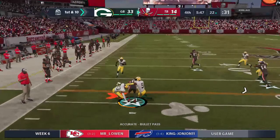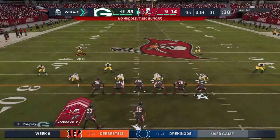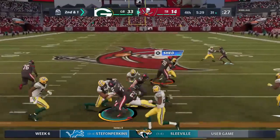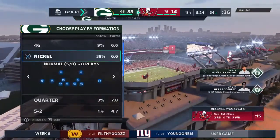A throw left side to start out. That's complete. And he's going to get a solid gain of 9 before being brought down. 2nd and right at a yard. It's a gain of 9. That last catch short of the marker by just a yard leaves him with a very manageable 2nd and 1. And he'll get it up near the 35, right at the 34 here.